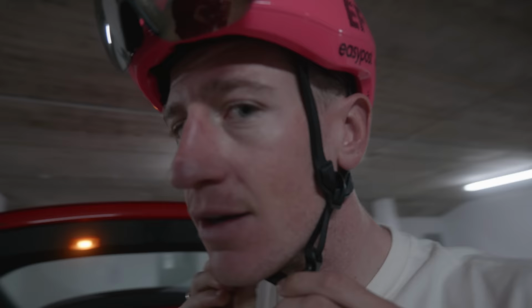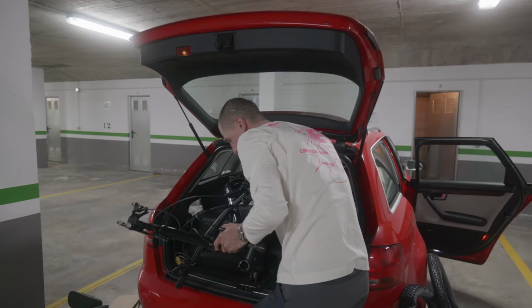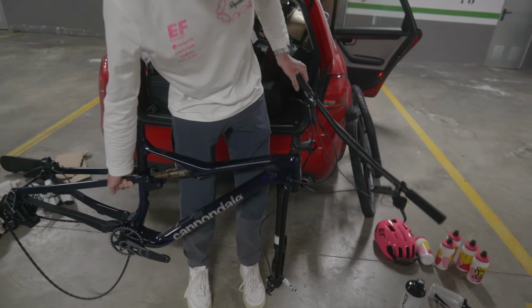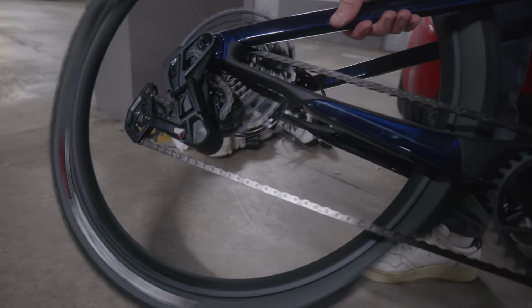What do we think of the helmet? All right, the grand reveal. Look at that bad boy. Cannondale's latest Lefty. Why is there only one side of the fork? Doesn't that thing look good though? There we go. Ready to rip.